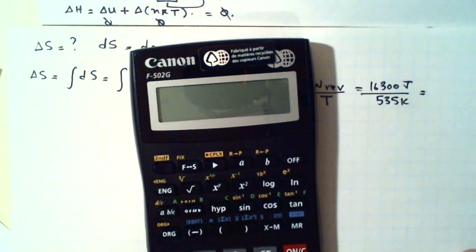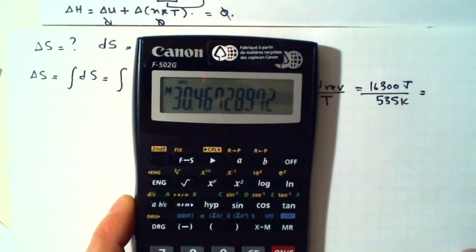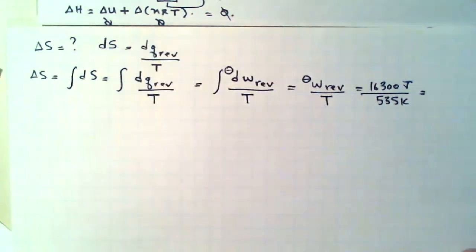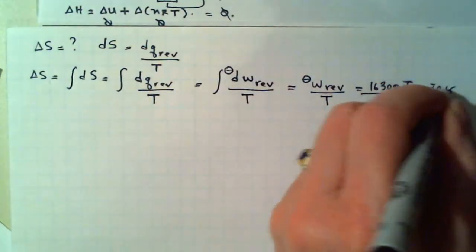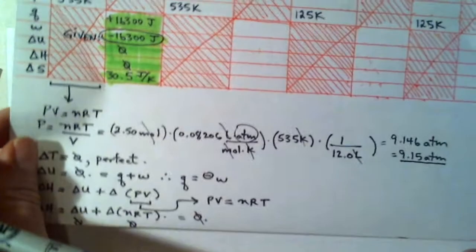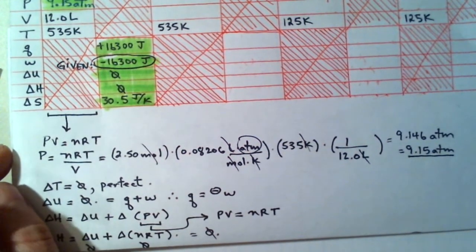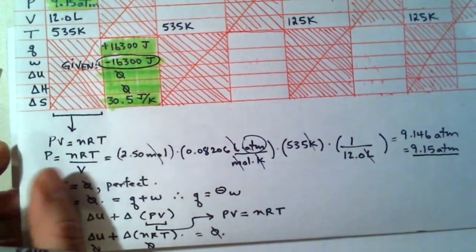that is 30.467. So 3 sig figs, 30.5. And that's where that number came from. Okay. So then I go back to my table and I update it, and I put 30.5 joule per Kelvin. Yeah, so that was already in the table because I had done this calculation.